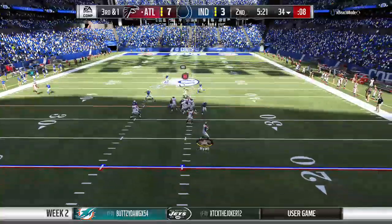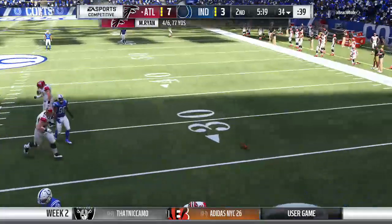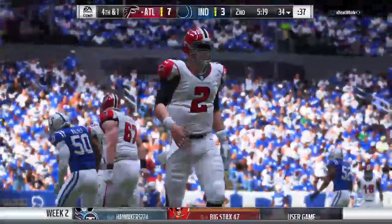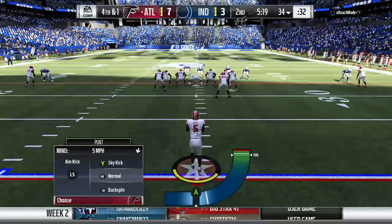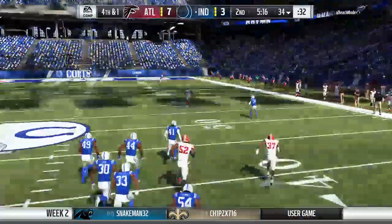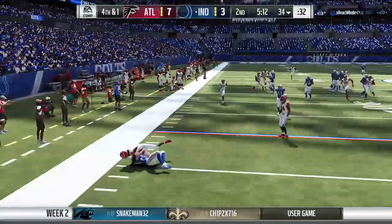From the shotgun, Ryan. A hit as he throws there, incomplete. Not only was the call spot on, how about the execution of that defense right there? Zone was absolutely locked up tight. He was trying to force it in there on 3rd down. But if there's a time to force it, he felt like he needed to make a play, right? Yeah, exactly right. 3rd down, you got to try and find something. There's nothing available there for him.